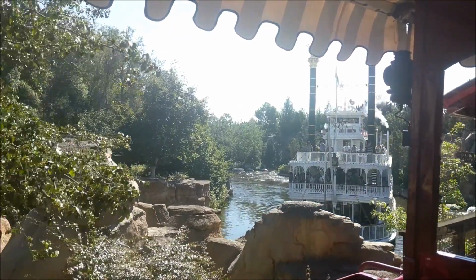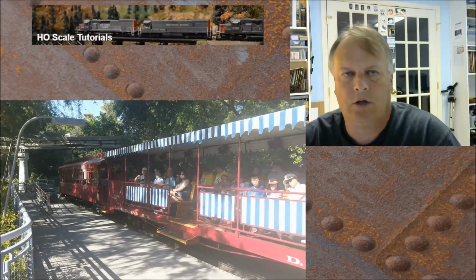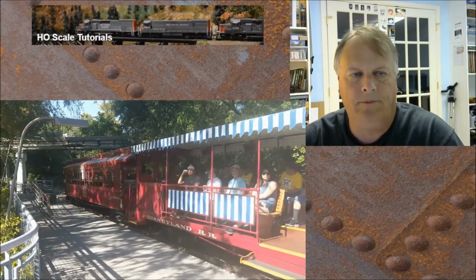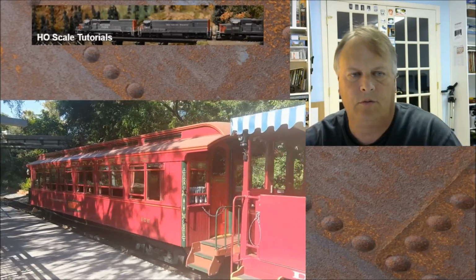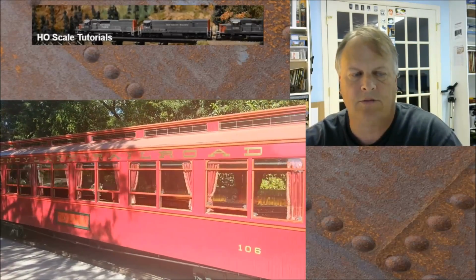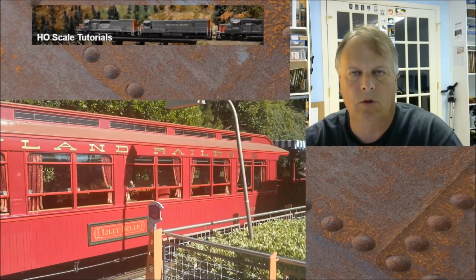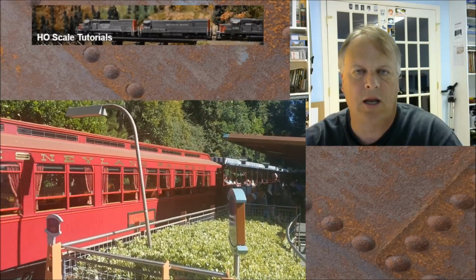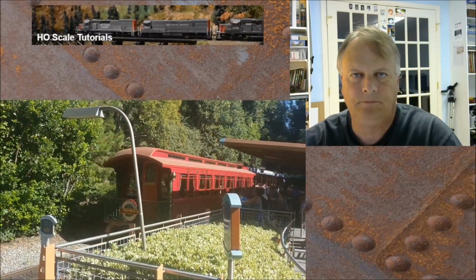That's on the track. The passenger car at the end of the train is called Lillie Belle. Each of the trains are a little bit different on the configuration of where you can sit and how the seats are facing. This car was on one of them that I rode most often, so it's actually named after Walt Disney's wife. It's a great looking car.